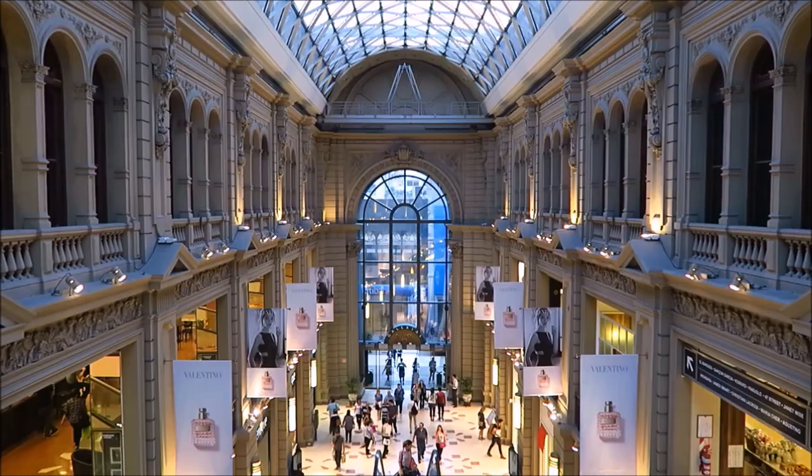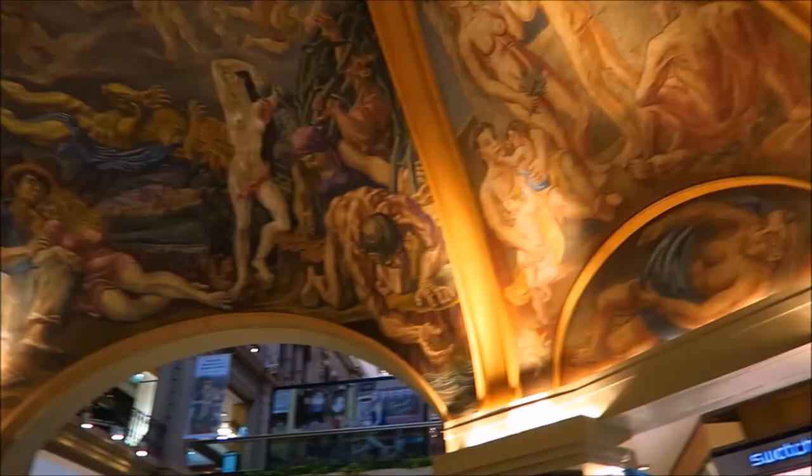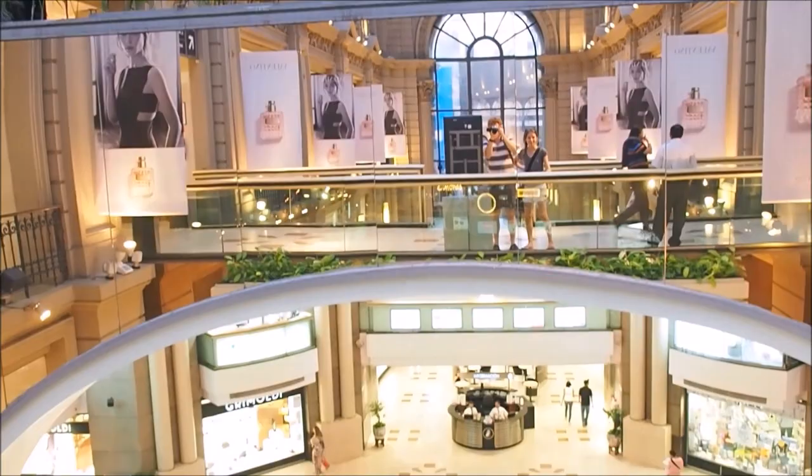For a shopping experience in Buenos Aires unlike any other, you should head over to Galerías Pacífico. Located at the intersection of Calle Florida and Avenida Córdoba, this structure boasts hand-painted frescoes, a glass-covered atrium, and plenty of high-end brands.